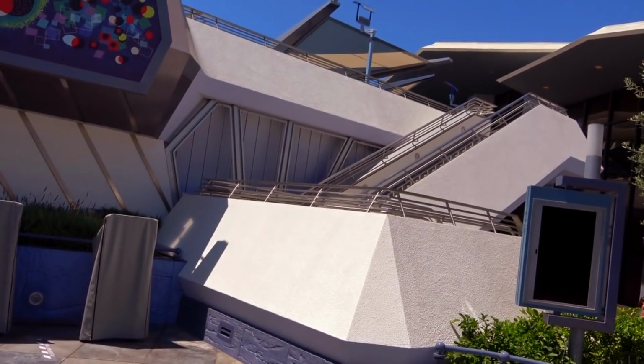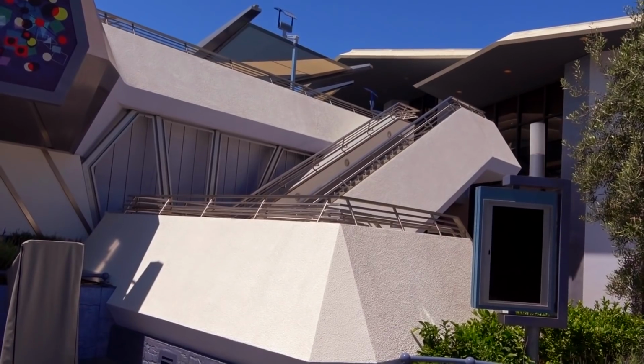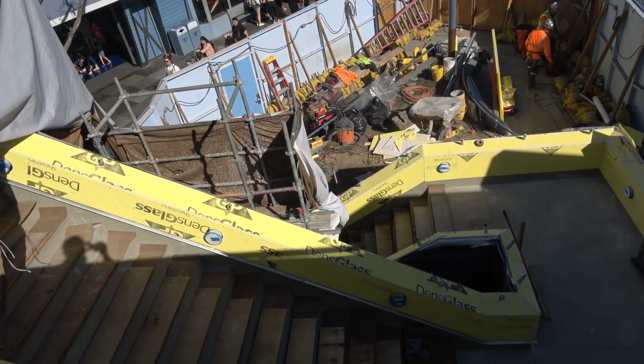Well, here's the thing that they did finish while we were closed: the stairs that they've been working on at Space Mountain in Tomorrowland. These were still under construction when we were last here.